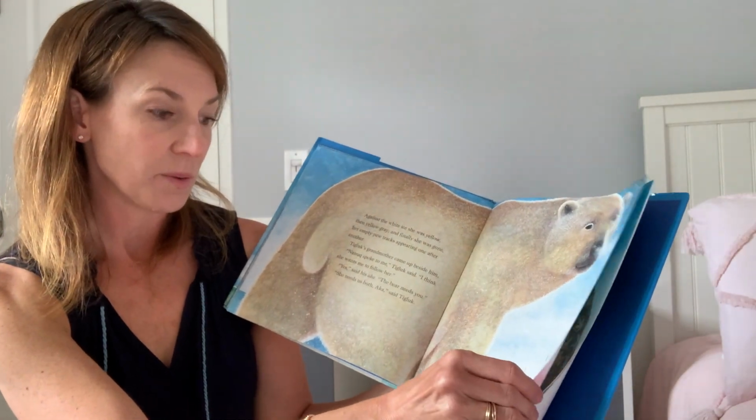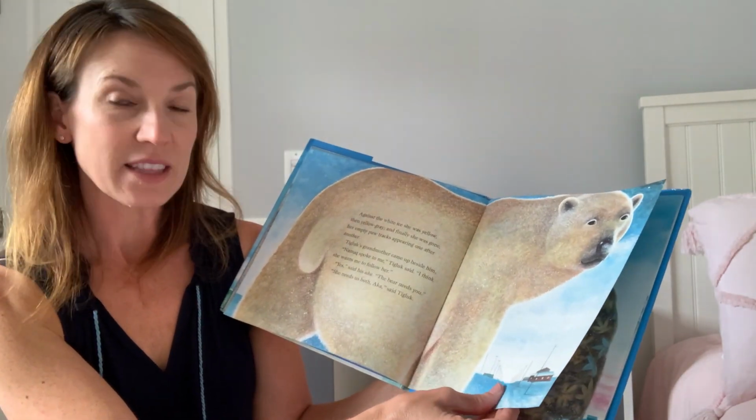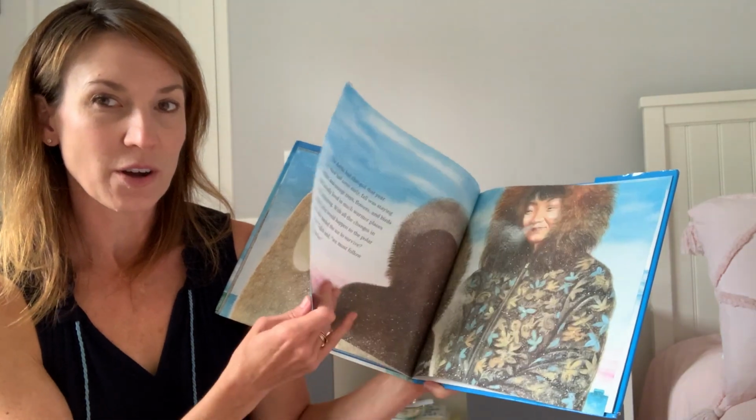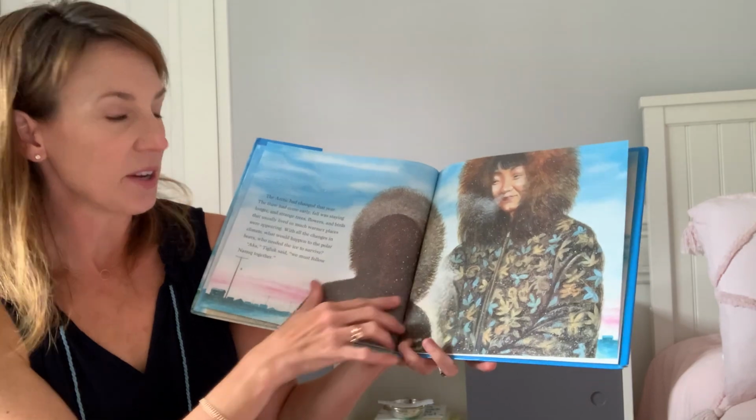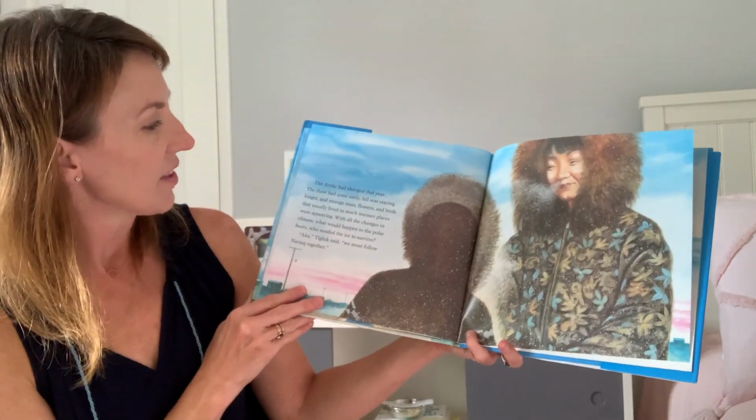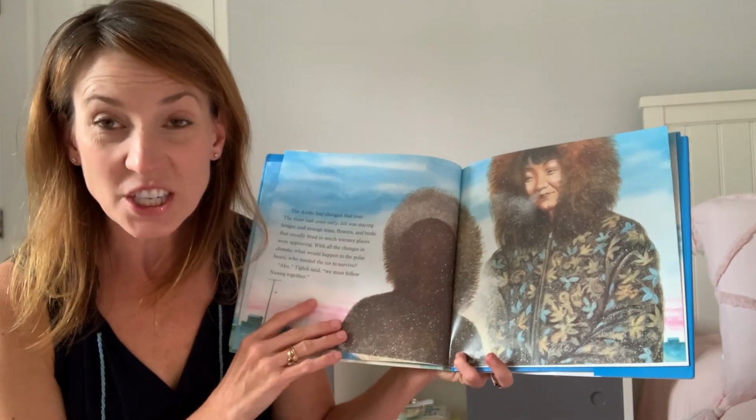Wow. So Tiglook feels like the bear wants him to follow her. And this is his grandmother, who he calls Akka. The Arctic. Oh, now we know where they are. They're up north in the Arctic.